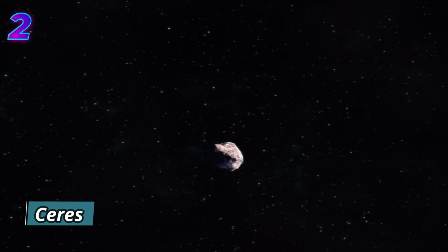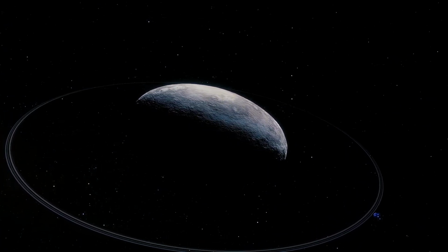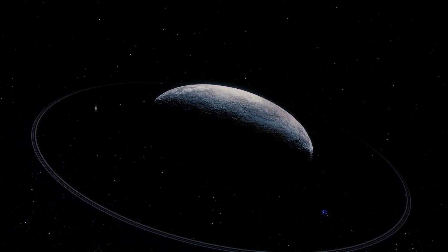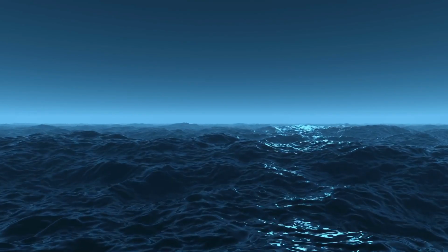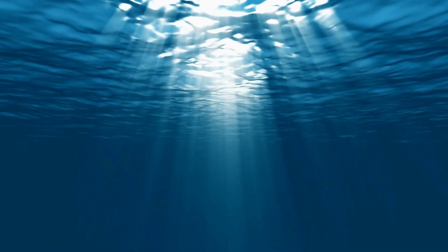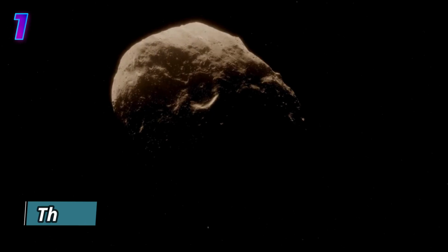Number 2. Ceres. At the top of our list is Ceres, the undeniable ruler of the asteroid belt. Technically classified as a dwarf planet, Ceres spans an incredible 940 kilometers wide. That's massive enough for its own gravity to pull it into a round shape, just like a planet. What's even more exciting is the strong evidence suggesting Ceres might harbor a substantial amount of water ice beneath its surface, possibly even a subsurface ocean. This makes Ceres a prime target in the search for extraterrestrial life and offers vital clues about the early solar system's water distribution.